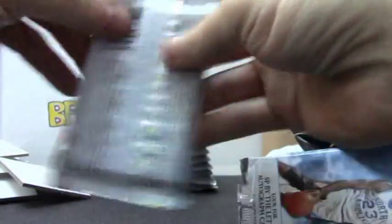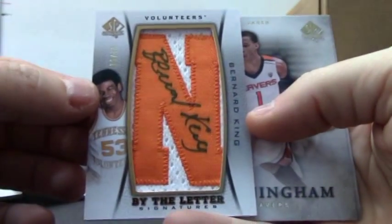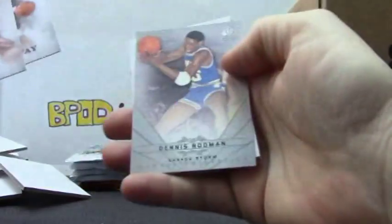AI canvas card. Is it Miller? Darius Miller. Cheryl Miller. Where's Reggie? Canvas of Rod Strickland. Here's a fatty. Swing by the letter. Numbered to 75, Bernard King. There we go. D-Rod.